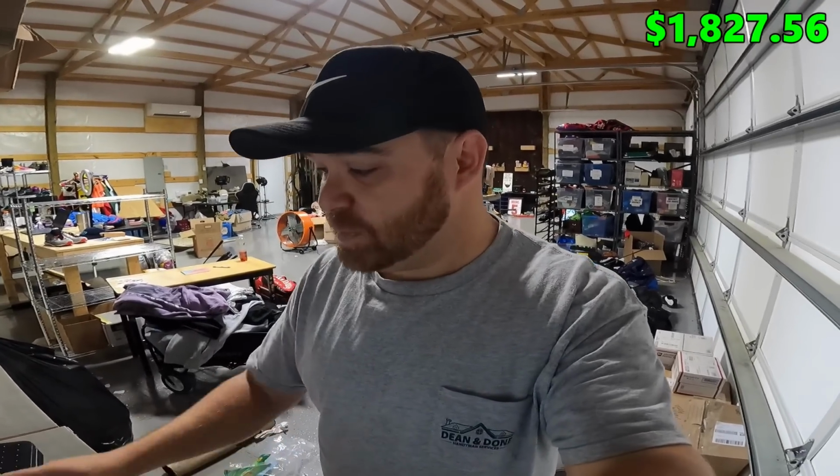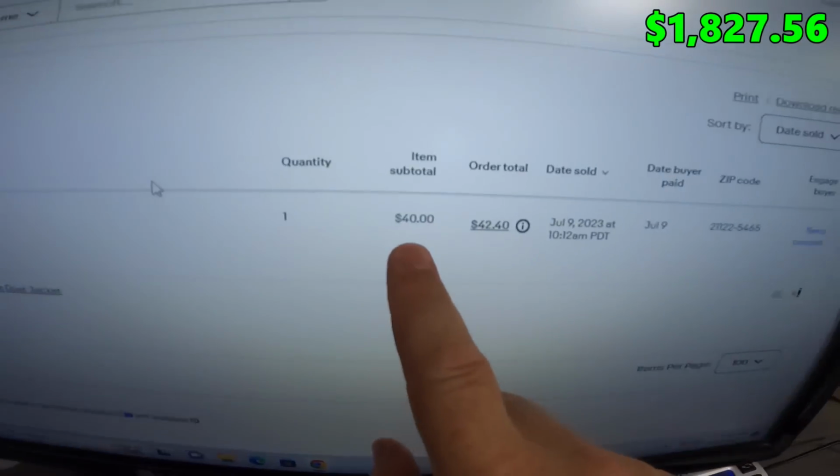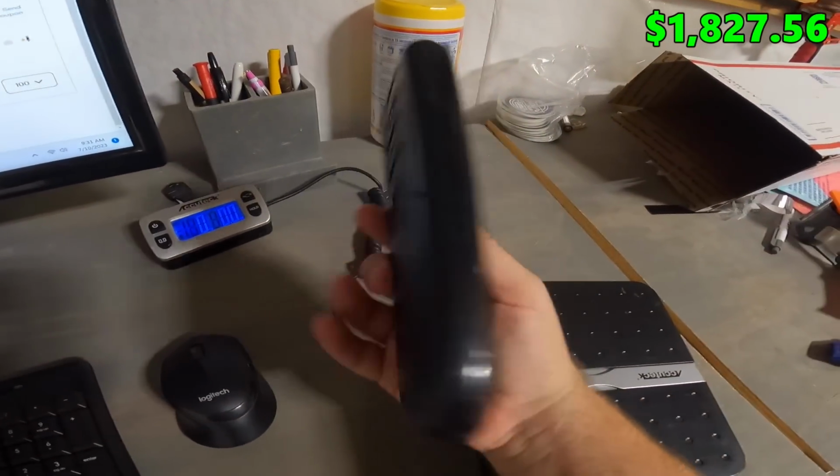The TI-89s don't sell as well as the TI-84s or 84 pluses, but it's actually been listed a long time, probably like a year, honestly, but it finally sold for 40 bucks plus shipping. We got it at the bins, probably paid, it's 50 cents a pound, so maybe $1 or so.